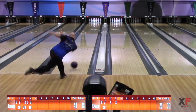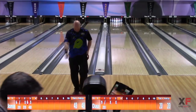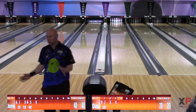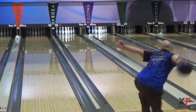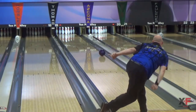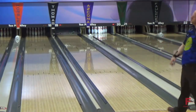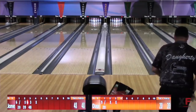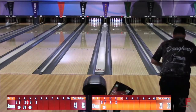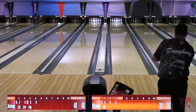Now open frame in the third. Tommy Jones in the fourth, trying to keep up. And another look at Tommy Jones. That's a lot of head belly with urethane. We didn't see the players do that a whole lot until later in the 8-game blocks when the lanes broke down enough. And a lot of times we saw players switching to reactive and playing that same angle.